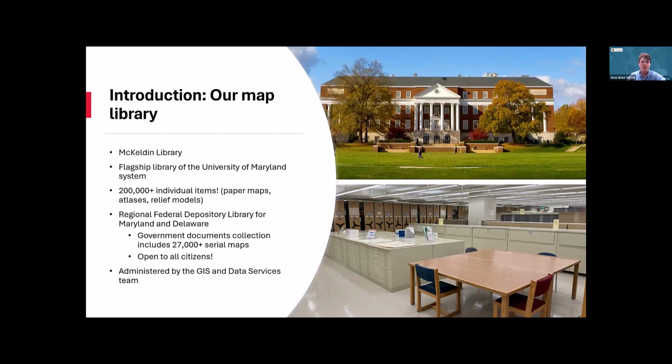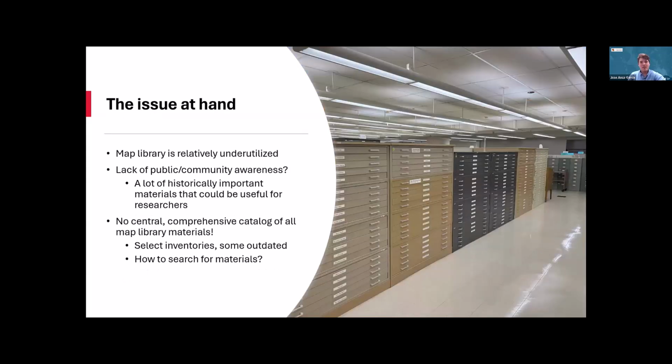So that's a little bit of background about the library. And it's also important to mention that it is managed by the GIS and Data Services team at the library, of which I am part of. So therefore, this map library is kind of under our jurisdiction. Next slide, please. So what is the issue at hand that we are trying to solve with this project?